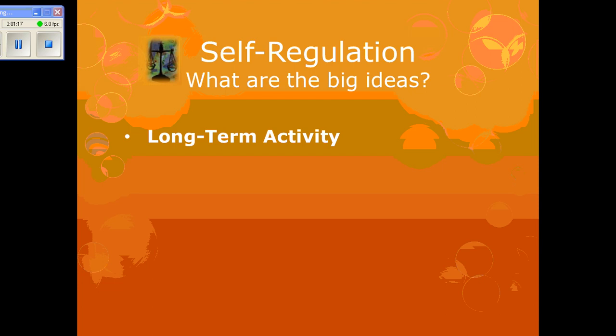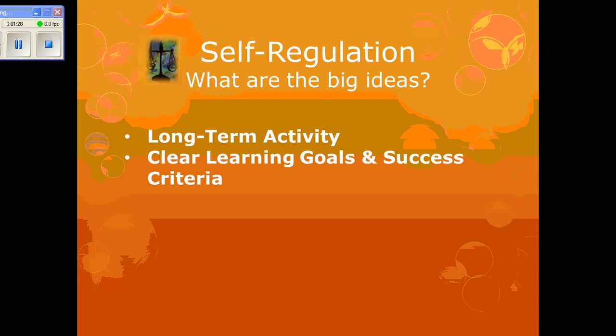So really what you're looking at is their ability to manage themselves is going to happen over a longer period of time than just a day or a period or whatever that is. So the first part is that activity is a long-term activity. This is very clear to everybody. This is very common. Clear learning goals and success criteria. And a lot of people have this or do this in certain ways, whether they give a rubric at the beginning or whatever. But it's very clear, it's very overt, it's very explicit that the learning goals and success criteria are there.